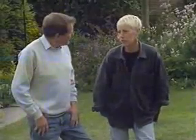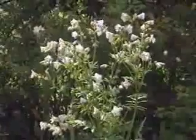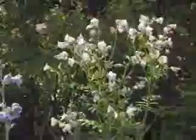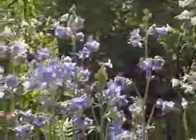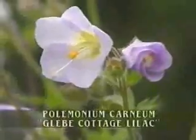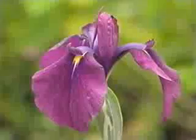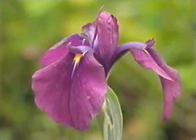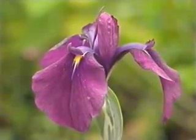Yes, we've got two very lovely plants this year. One's a Polemonium, a Jacob's ladder. One of its parents is the ordinary blue Jacob's ladder, and the other is Carneum, a very pretty pink one. It's a lovely colour. What are you calling that? Glebe Cottage Lilac. Another interesting hybrid was an Iris ensata, which my daughter Annie has christened Ghost.